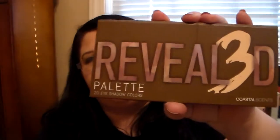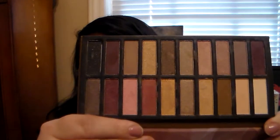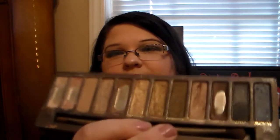This is the Revealed 3D palette from Coastal Scents. It's really pretty as well. It has a bunch of beautiful mauve colors in it that I love. And then, since she was getting a new one anyway, she sent me her older, I keep saying NYX, I want to say NYX so bad, Naked Urban Decay original palette. So I have that. And she also sent me her Lorac Pro.